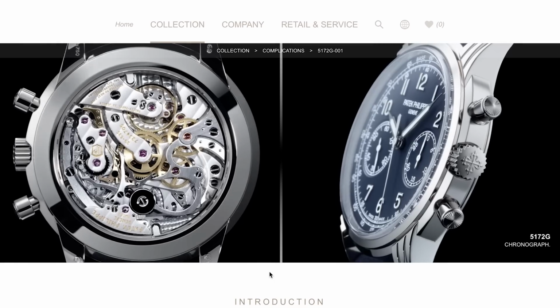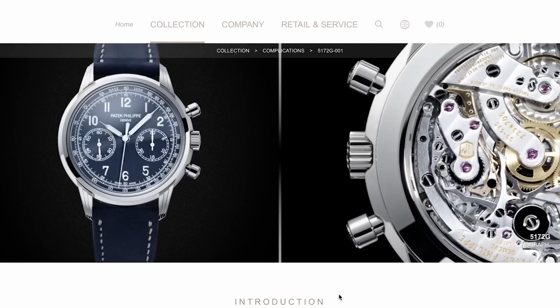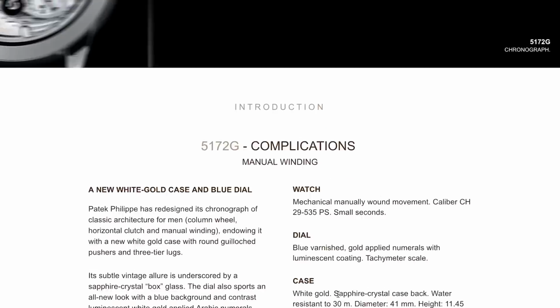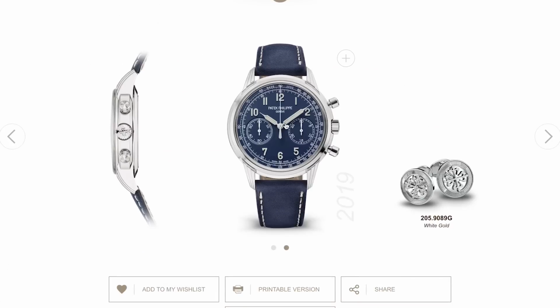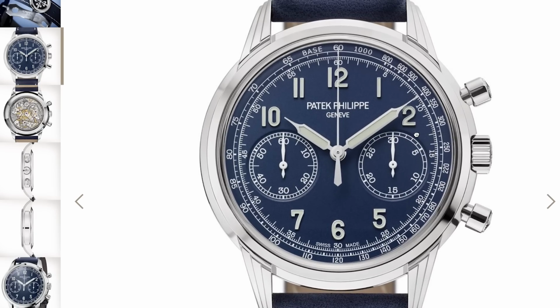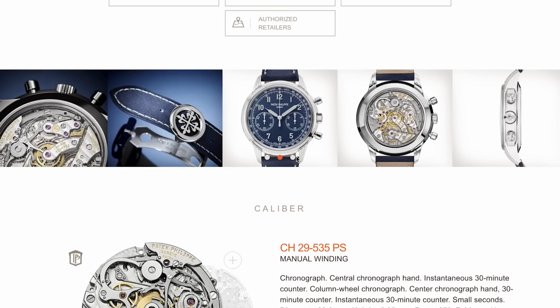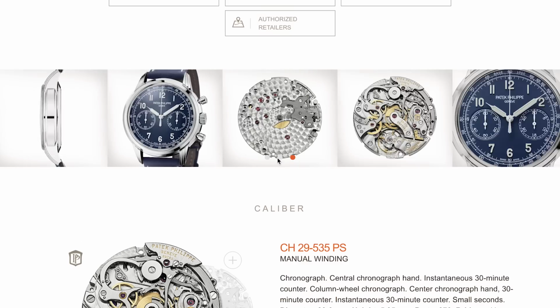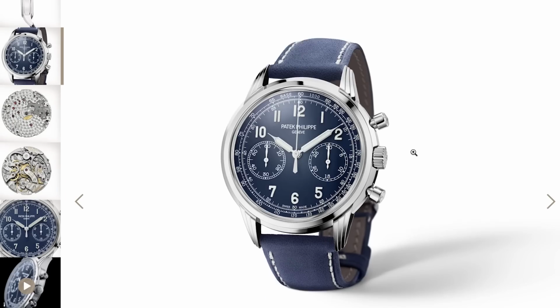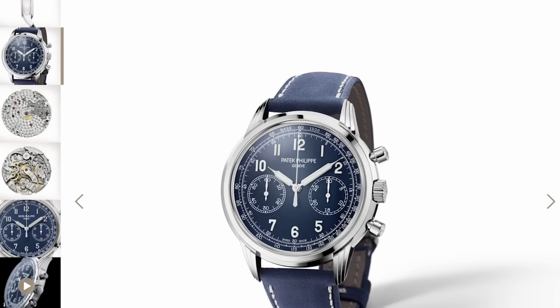5172G. So new chronograph, again, this is all stemming from the 5070 chronograph, which is actually really highly collectible. Then you have the 5170, now you have the 5270. Historically, their chronographs have sold, but the 5170 didn't really do all that well post the 5070s. I'm hoping that the 5172G will do better. Again, the fact that it's a blue dial and a blue strap, it's aesthetically a good looking watch. So I think this one will actually do well.